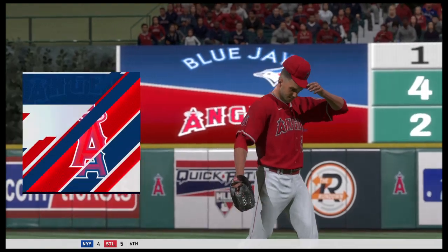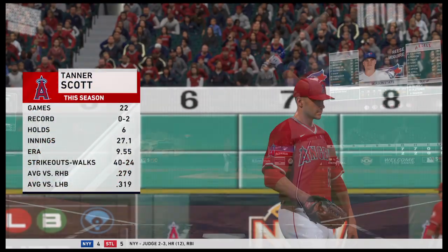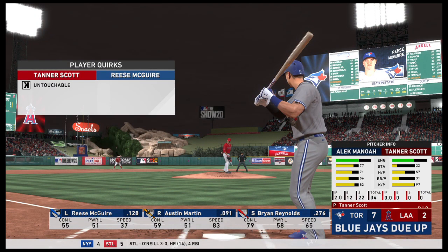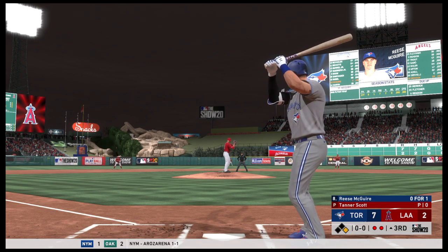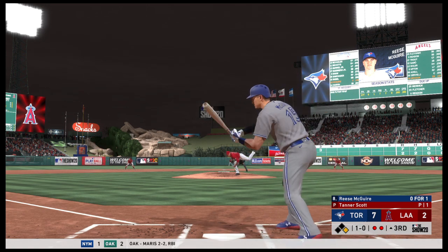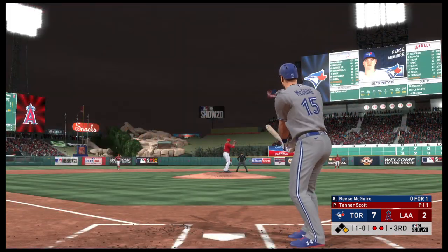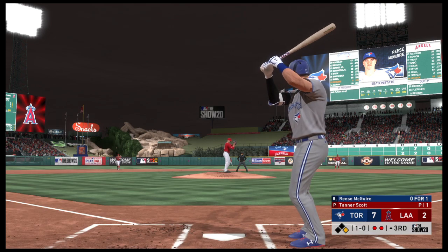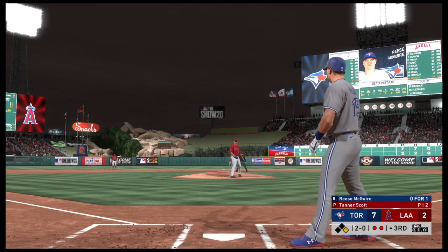Tanner Scott is going to come on to pitch here, and in just the 3rd inning, you have to think he'll be asked to eat some innings. Number 66, Tanner Scott. To the plate now, Reese McGuire, as he'll watch a slider that runs out of the strike zone away for ball 1. That misses. 2-0.